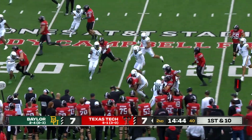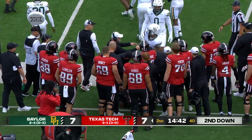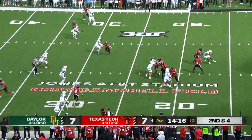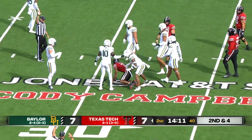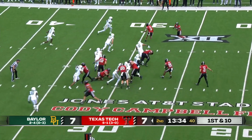Drop off here to Josh Kelly, and after a slow start their first couple of drives, Tech got it going. Yeah, don't listen to all that outside noise, even though we're 5-1 and first in the standings. The throw across underneath. November 2nd in what could be a showdown of undefeated teams.